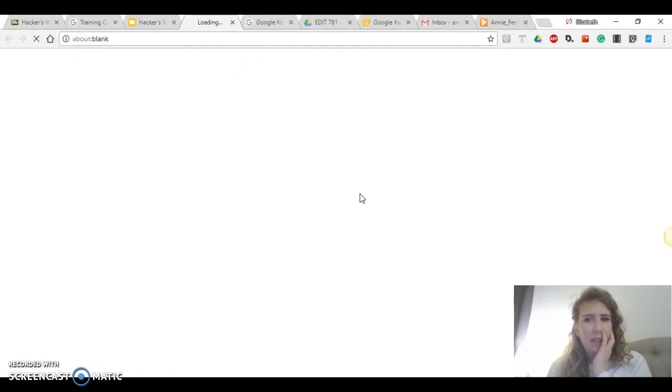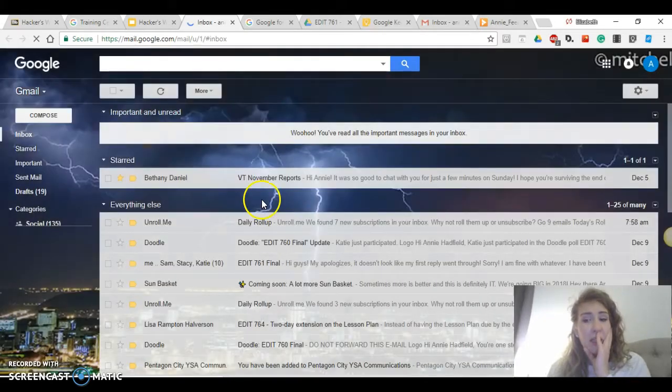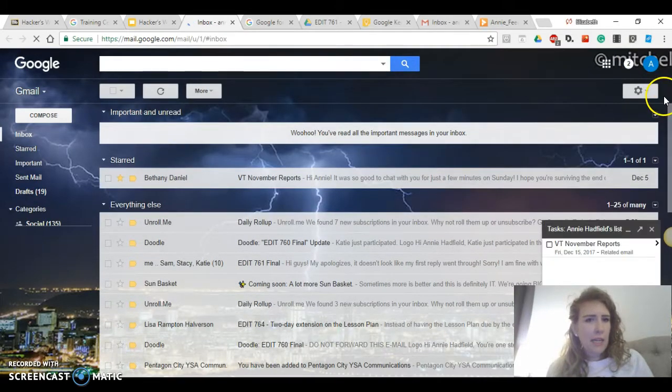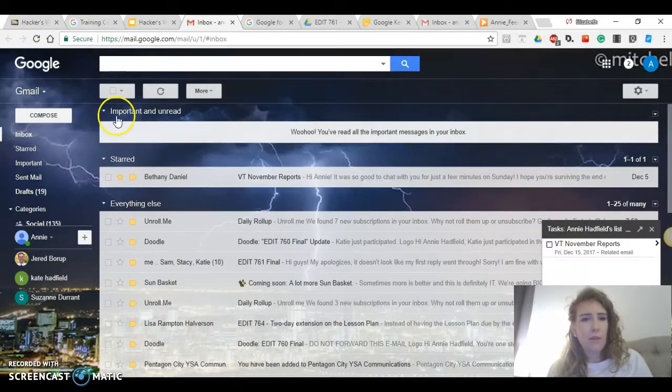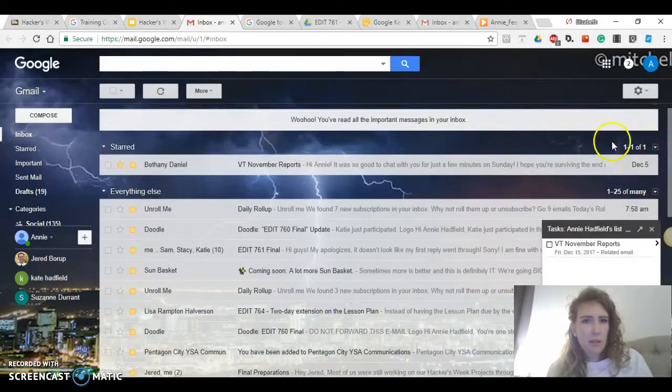I wanted to show you something with Gmail, because that's something that we tend to use pretty much every day, and there's a lot of stuff that I had no idea about. Maybe it's just me, but you can change your inbox to something called a priority inbox. It sorts your email based on the things that you look at often, so you have this important and unread section, which is a really good way to clean up your inbox.